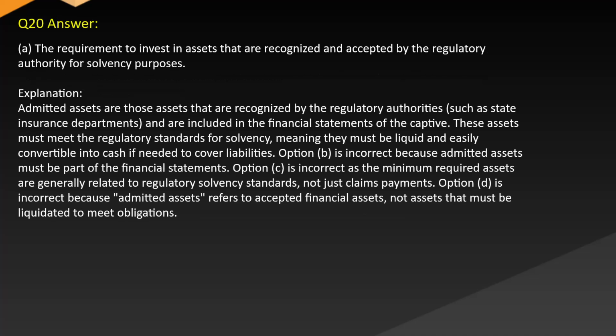Answer: A, the requirement to invest in assets that are recognized and accepted by the regulatory authority for solvency purposes. Explanation: admitted assets are those assets that are recognized by the regulatory authorities, such as state insurance departments, and are included in the financial statements of the captive. These assets must meet the regulatory standards for solvency, meaning they must be liquid and easily convertible into cash if needed to cover liabilities.